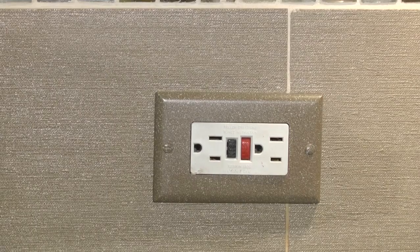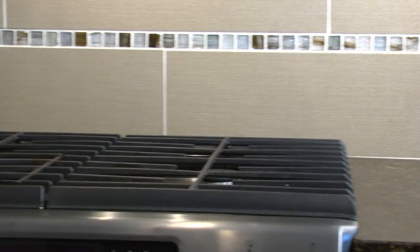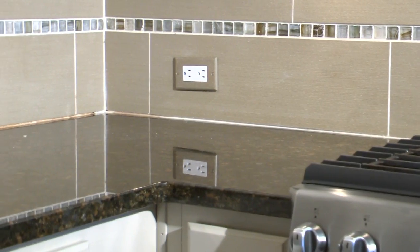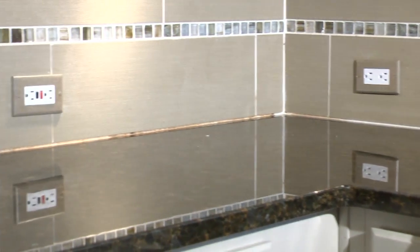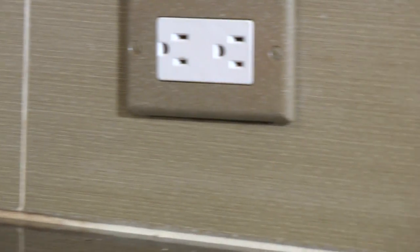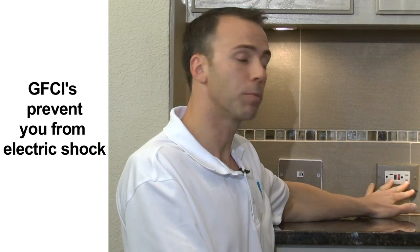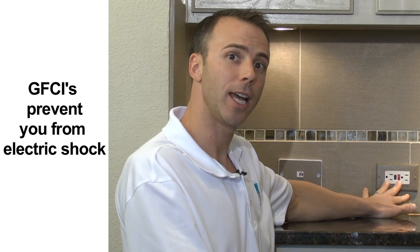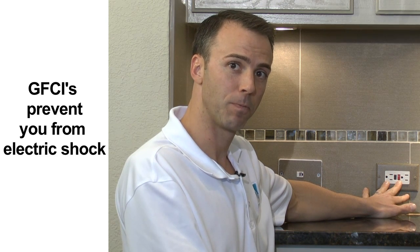Now let's go over the electrical system in your house related to the ground fault circuit interrupters, or GFCIs. These outlets will be located in the wet areas of your home, such as the kitchen or bathroom. They're installed in a series so that one outlet with buttons on it, similar to this, may serve several outlets without buttons. These are in place to prevent you from getting electrical shock should you come in contact with water and electricity at the same time.